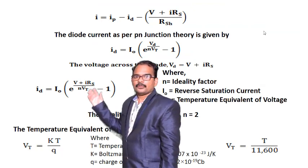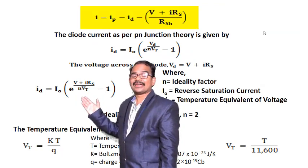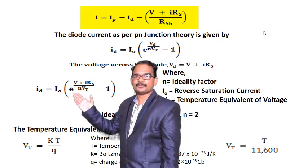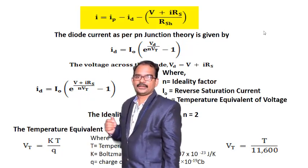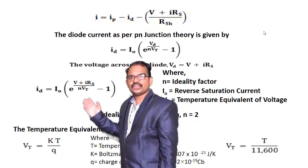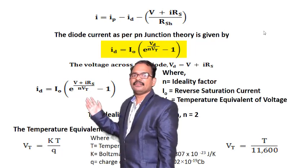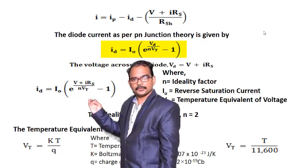So I is equal to IP minus ID minus ISH. What is ISH? That is V plus IRS by RSH. And now the diode current equation as per PN junction theory is given by ID equals I naught into e power VD by NVT minus 1.